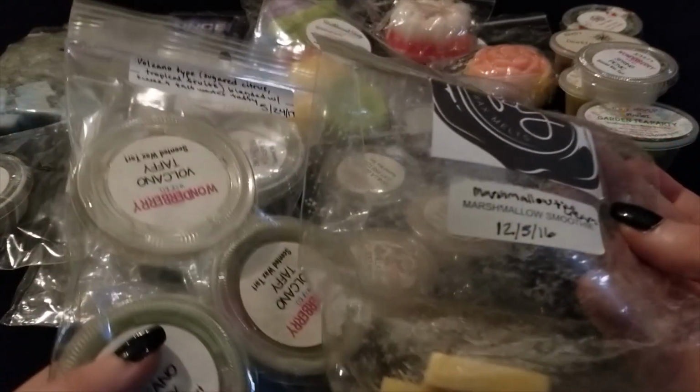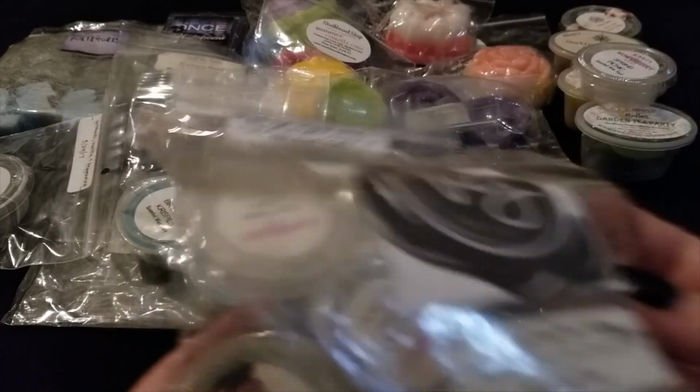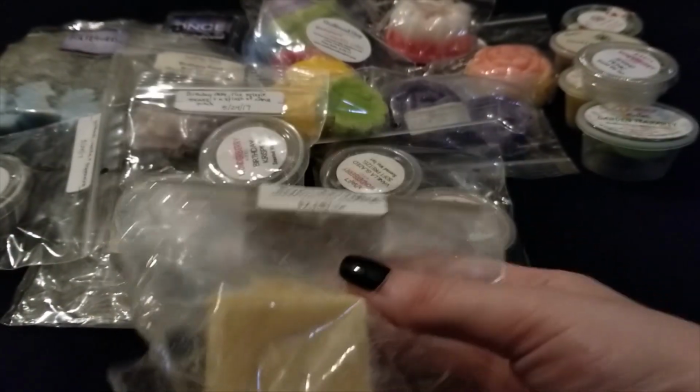So I actually mixed this with some Marshmallow Smoothie from Rose Girls. I mixed this one because after this one was melting for a while, I was like, okay, I need something to sweeten it out. So this did help a little bit. I only have 2 little pieces left of this. Marshmallow Smoothie is bomb from Rose Girls.